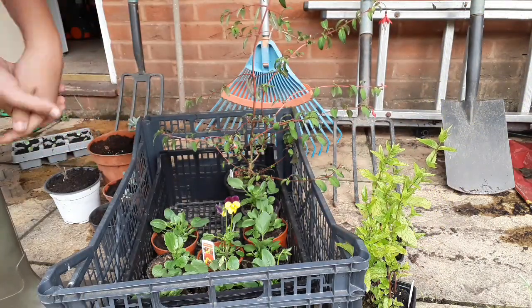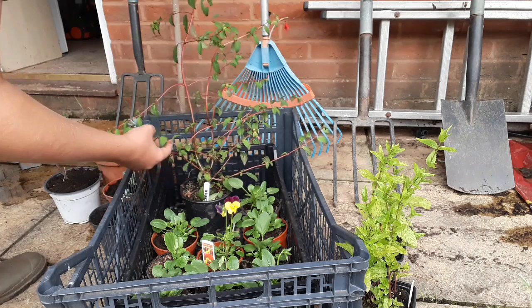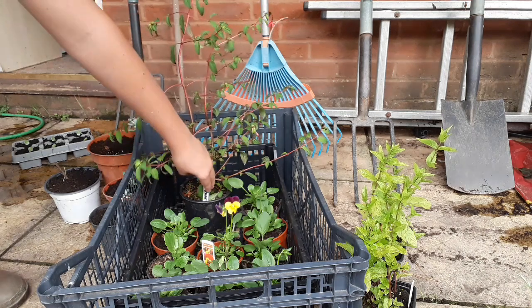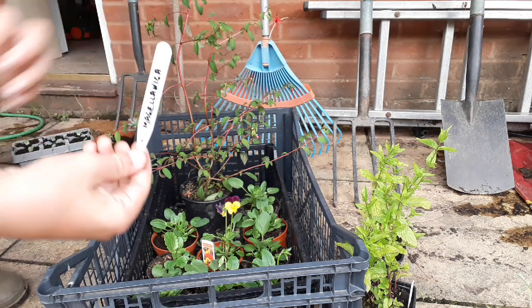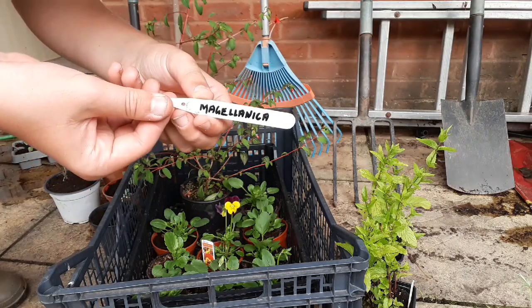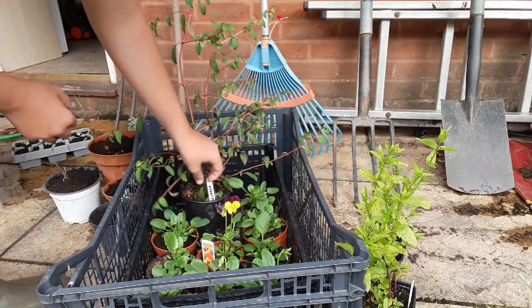On to the interesting thing. Well, it's all interesting in my opinion, but there you go. This fuchsia here. So I want to take fuchsia cuttings to sell fuchsia, which is good. So the variety is Mage or Mage Lanica. I hope I'm saying that right. Yes, I'm not quite sure on how to pronounce that one.